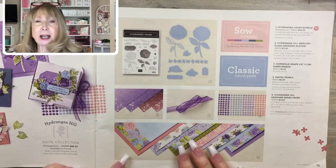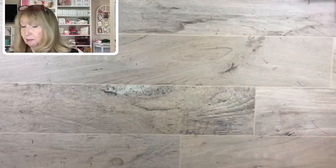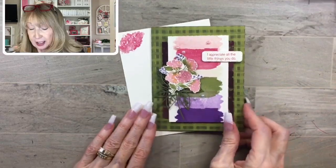Yes, Diane, wonderful ideas in the catalog. I just love the catalog. So let me show you the card, the completed card, and what we're going to accomplish today.